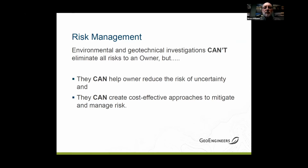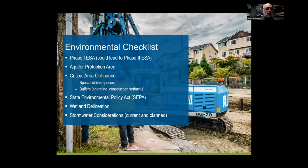So at this point, I'm going to turn it over to JR to talk about some of the Phase I, Phase II work that is required on most development sites.